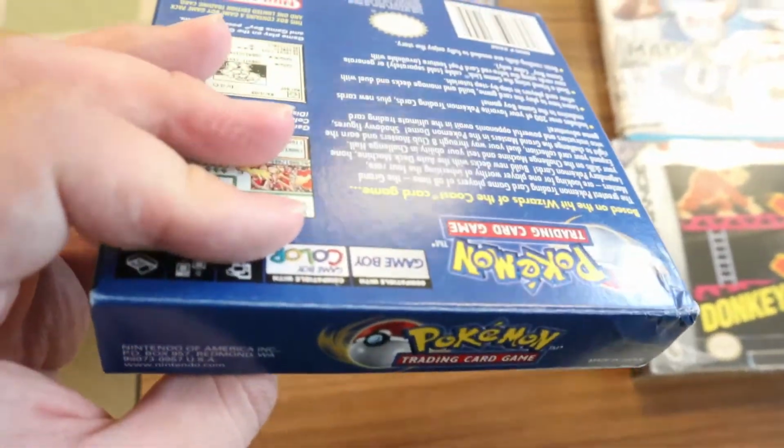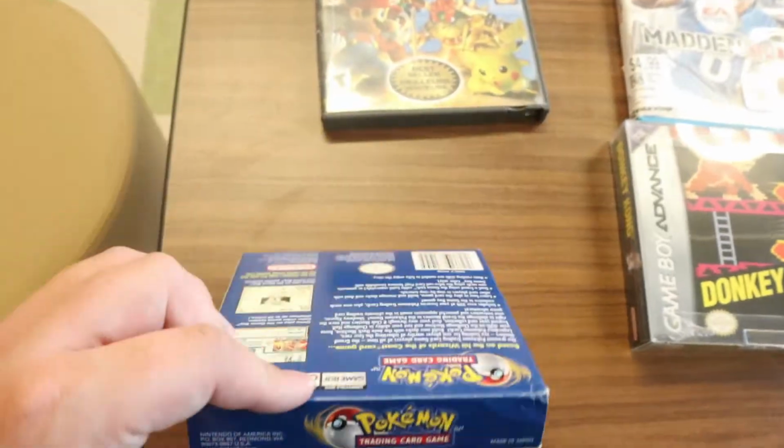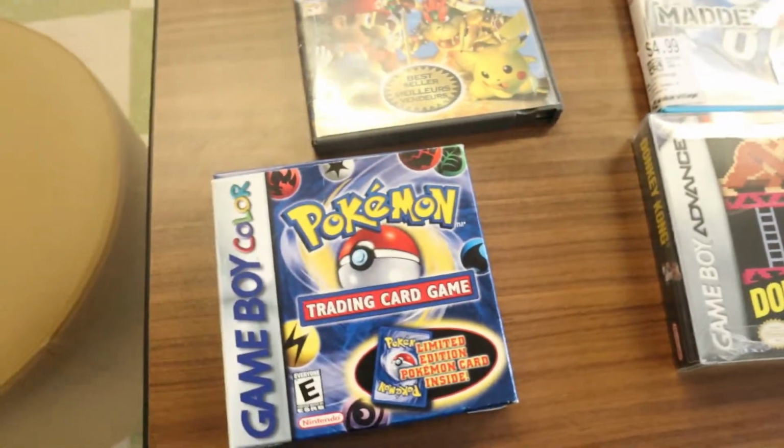This does come with the promo Meowth card. It's in there. I'm not going to take it out because I don't want to damage the card. So it is a real legit complete in-box Pokemon trading card game for the Game Boy Color. Very, very happy and worth the $80 I spent on this.